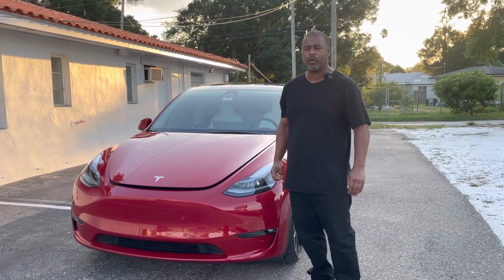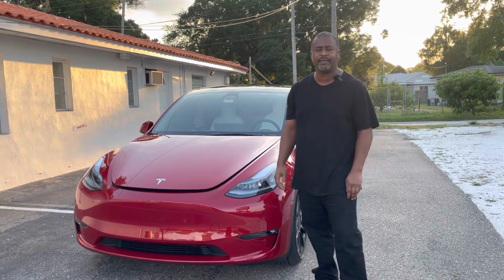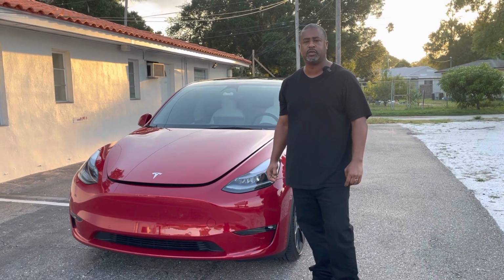2022 Tesla Model Y. This happens to be the performance version. We're going to do a review of this. I'm going to give you all the key things you want to know about the 2022 Tesla Model Y.